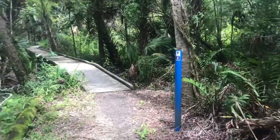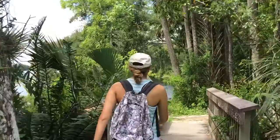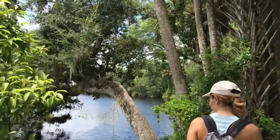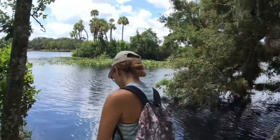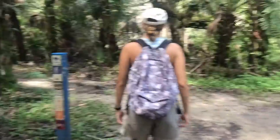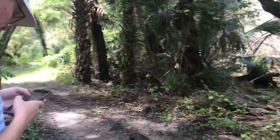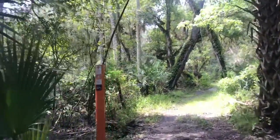Initially, I thought all the different trails would be pretty similar, but they actually had some different aspects to each of them. So the blue part of the trail had a lot of boardwalks, some little spots along the river. This was probably the last time that we saw the river, for a while at least, if not the whole time. So you could go that way to loop back on the blue trail, or keep going the other way that we're about to go for the orange trail, which is going to be a lot longer.